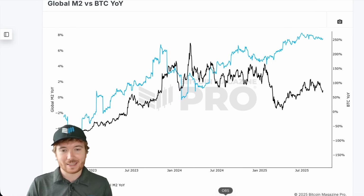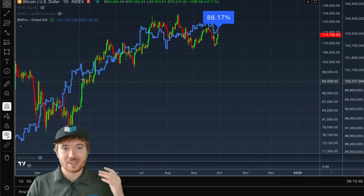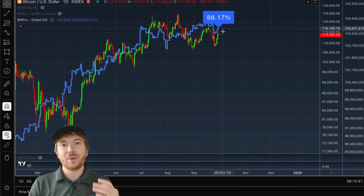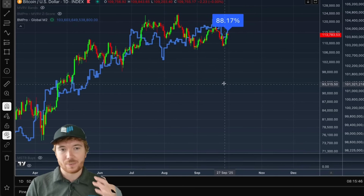What we can do is take things a step further. So if we go into TradingView here, what we can see is, again, just the global M2 money supply. This is the data point you're seeing on your chart now, this blue line. But here we can actually see the correlation percentage between Bitcoin and the global M2 money supply.